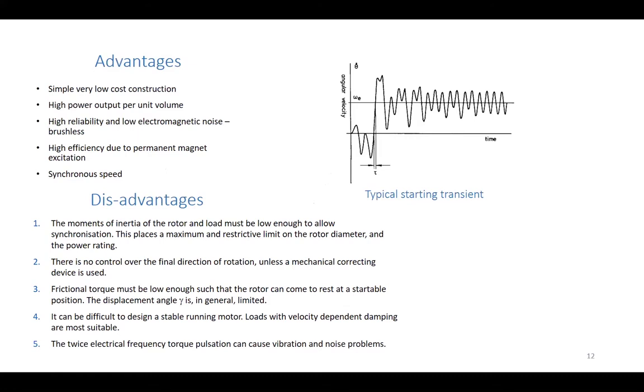So the advantages are a very simple, low-cost construction, high power per unit volume, high reliability and low electromagnetic noise. There are no brushes, so you don't get that type of electromagnetic noise. High efficiency due to the permanent magnet excitation, and also they operate at synchronous speeds. So if they're connected to the mains, they're very good at timekeeping because they operate at the frequency of the grid.